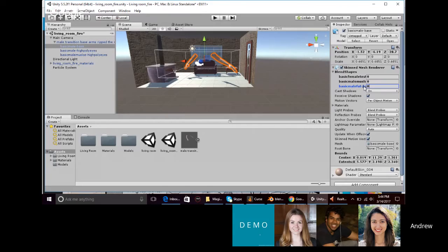However, just for this midterm presentation, we decided to show Wilson's arms fully rigged in an environment, just to demonstrate that we can have fully rigged arms. And yeah, so I'm going to give it over to Wilson now.